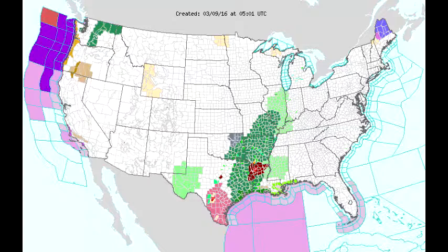And now when we take a look at the watch warning map from last evening. Flash flood watches from around St. Louis southwestward, severe thunderstorm watch, even a few tornado warnings at the time. A lot of flash flood warnings in Louisiana and adjacent states.